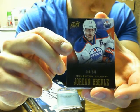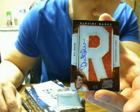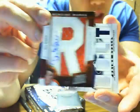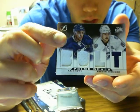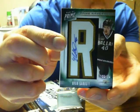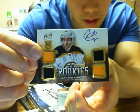So we have a base of Jordan Eberle for the Edmonton Oilers at 249. And we have a Genuine Marks autograph for the Philadelphia Flyers of Bill Barber, number 6 of 6 for the Flyers. We have a dual jersey for the Tampa Bay Lightning of J.T. Brown and Steven Stamkos out of 200. The Lightning. Then we got Prime Namesakes for the Dallas Stars of Ryan Garbutt, 26 of 75. We have a quad jersey autograph for the Boston Bruins of Carter Camper. Boston Bruins. On to the Dominion pack.